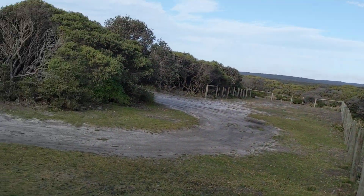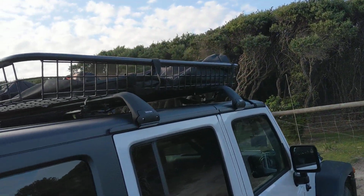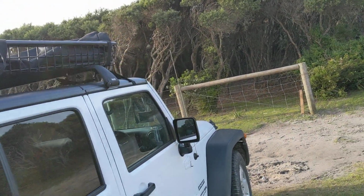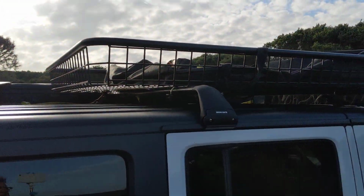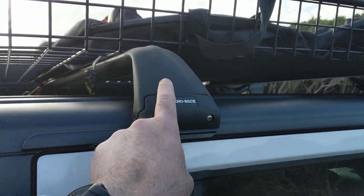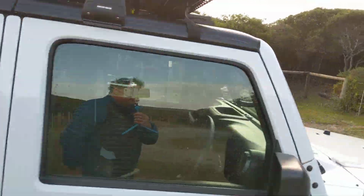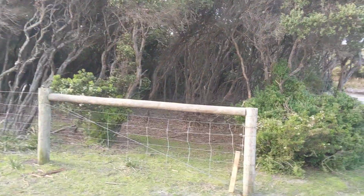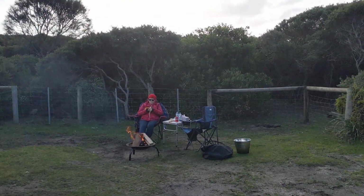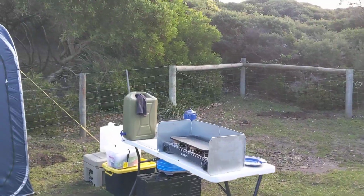This is a Rhino Rack. It wasn't cheap for a rack this size. It was $490 fitted. Yeah, but these things here, these were expensive. They're $199 each, and that was fitted. So there's nothing cheap about this camping thing. But once it's set up, you've got it forever. The only thing that you actually do is buy the little things.